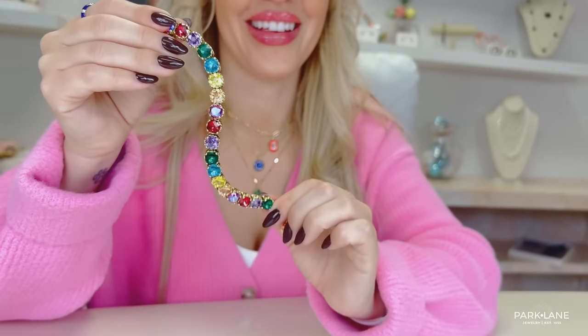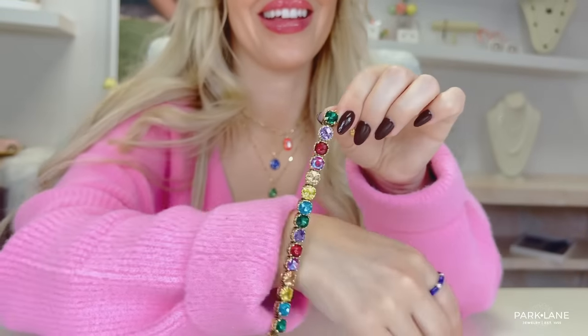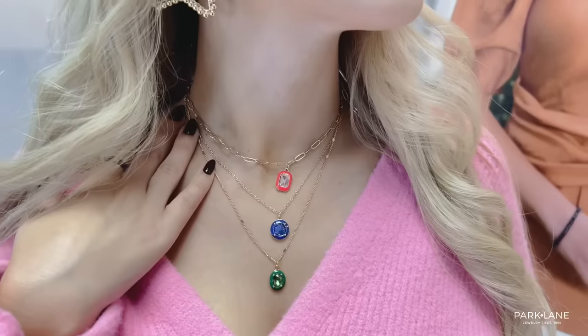One of my personal favorite baby signatures is our baby signature light show. Made with a golden finish and adorned with multicolored sparkling CZs. Does this remind you of that Christmas light show or what?